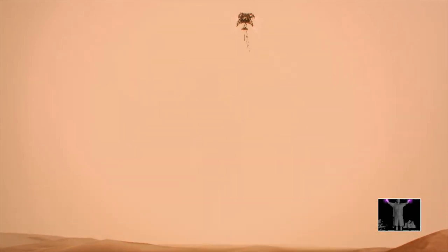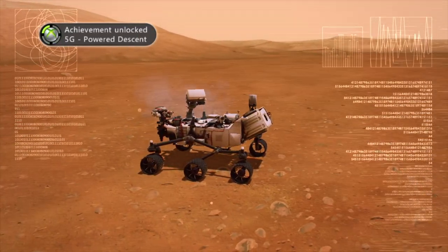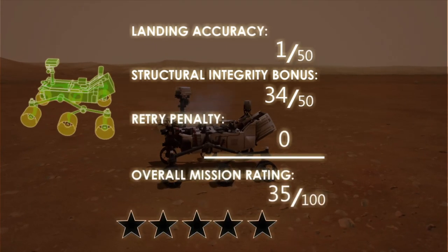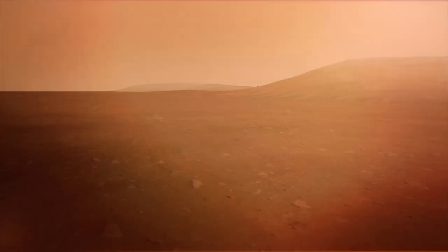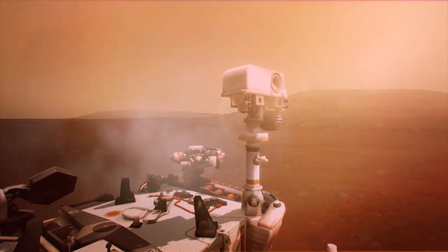Curiosity has landed. We are seeing moderate equipment damage. Some mission objectives will be compromised. Let's explore Mars. Congratulations, everyone.